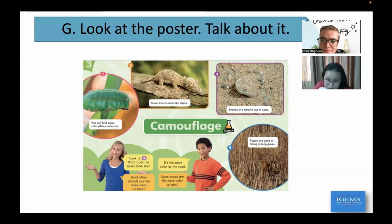Well, what do you see in number four? Tigers are good at hiding in long grass. Very good. You see the tiger, right? What color is the tiger? It's orange, black, and white. Okay. What does this girl say?